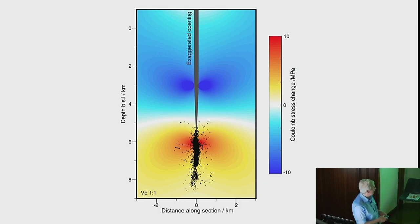Whereas in the region at the tip here, you're actually increasing the Coulomb stress by up to 10 megapascals, which is a lot smaller than the ones you see in mines and so on, but it's quite enough to fracture this. So that's why you see continuing activity near the bottom. The active conduit is probably at the top, I think. We've debated long and hard, is that conduit in the middle of this or is it shallower? Well, it's somewhere around there anyway.